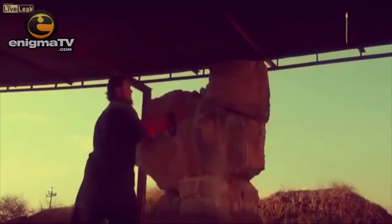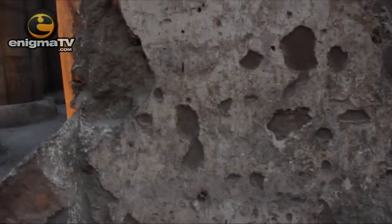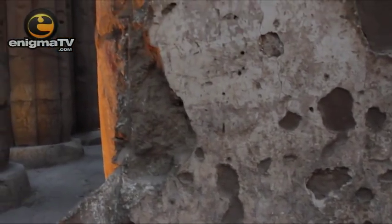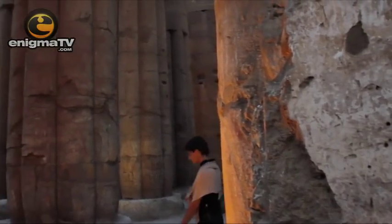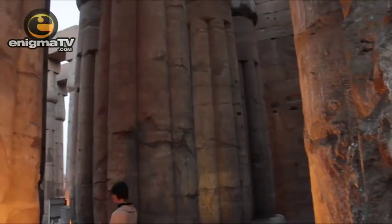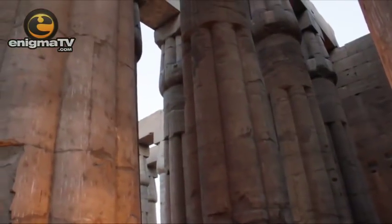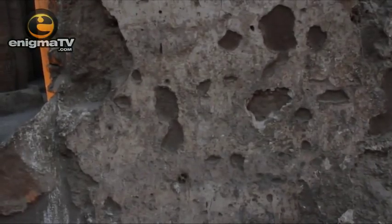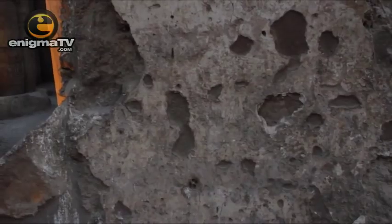So we took our cameras to Luxor Temple in Egypt, and we discovered that many of the statues which archaeologists have told us are carved from solid stone are actually hollow and filled with blocks of stone. It's pretty obvious to me that the people who write books about Egyptology have never done a day's work on a building site in their lives.